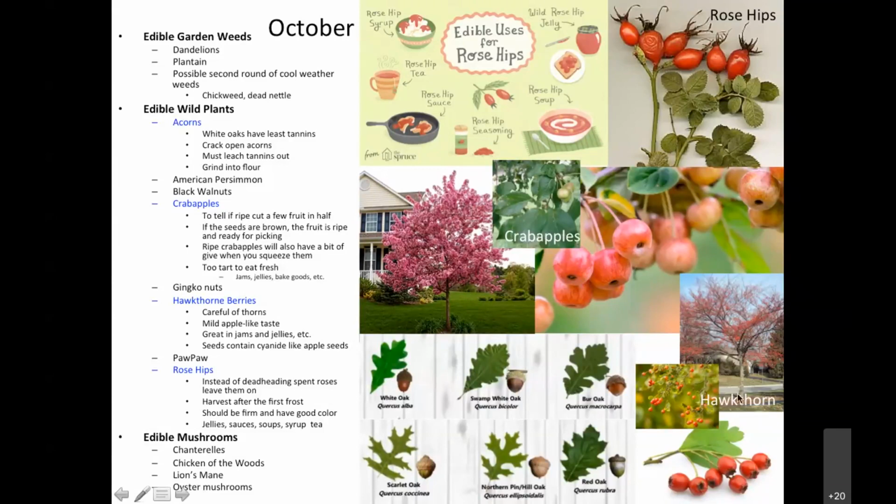Hawthorns are another really great native tree. You have to be careful with hawthorn trees because they have pretty massive thorns. Especially when you're harvesting from thorn plants like hawthorns, they have impressive one to two inch thorns. You just want to be careful.